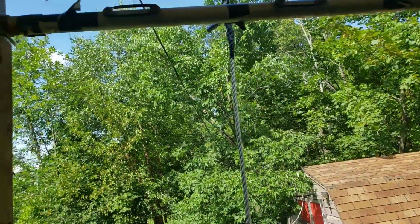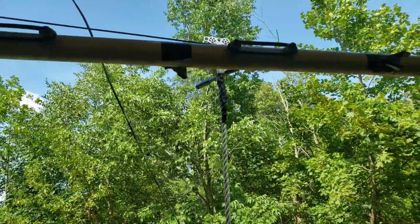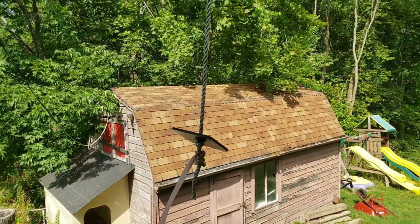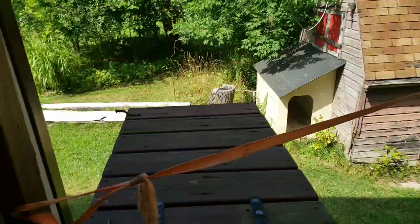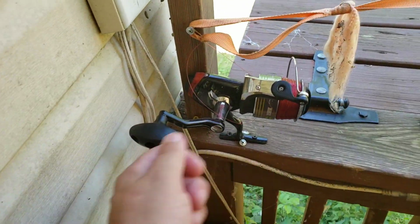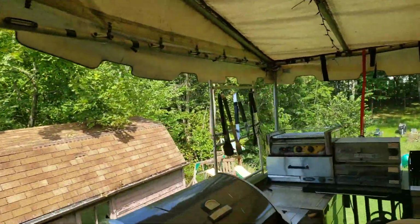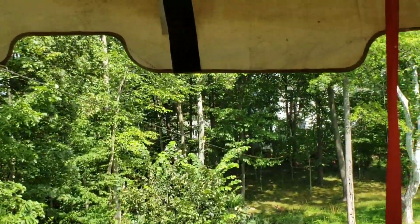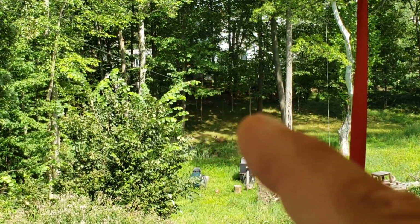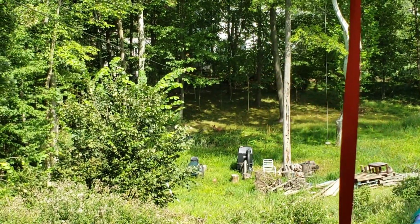This is for the zip line. So we've got a zip line that goes 300 foot across the backyard, and then I have it returned with this fishing reel. I just reel it up. But let me come over here and see if I can see the cable. All right, if anybody can see that, it goes right through there, all the way up to the top of that hill.